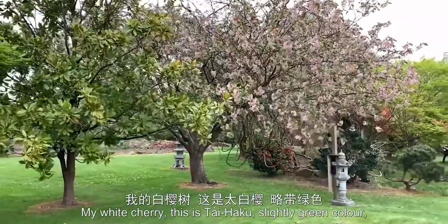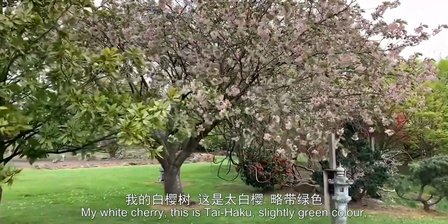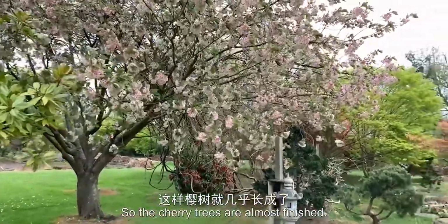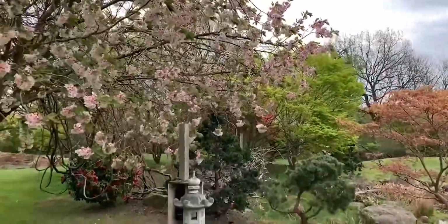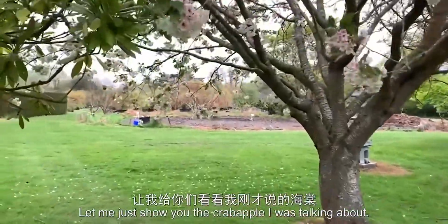My white cherry, this is Taihaku, slightly green color, but as it ages it goes pink. So the cherry trees are almost finished. Let me just show you the crab apple I was talking about.